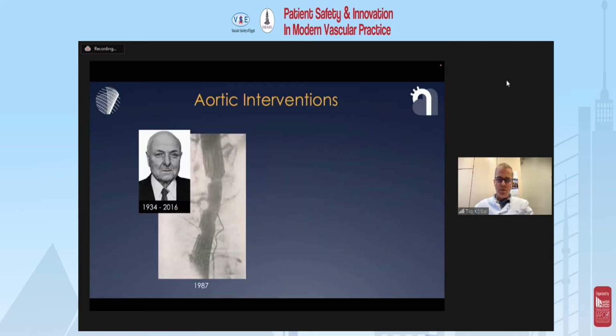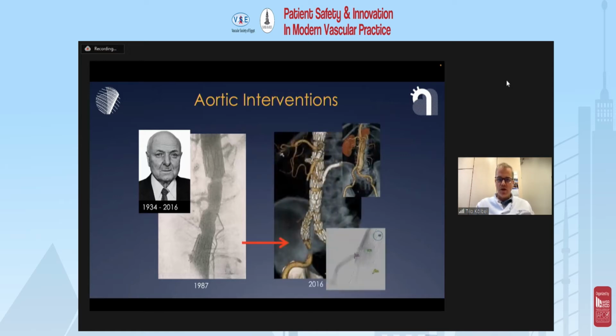But to look at the positive sides, aortic interventions have gone through an amazing development, especially with the imaging, comparing old images from the early interventions with what we do today, where we can use very complex endografts. This is probably only possible due to modern imaging technology, both in the preoperative planning and intraoperative usage.